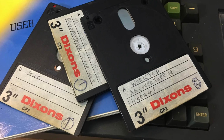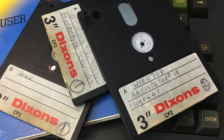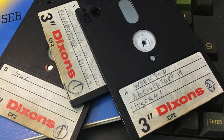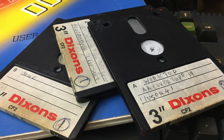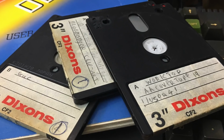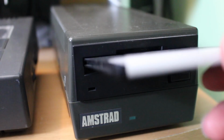The discs themselves are solid, and I mean solid. A 5¼ inch disc was very floppy and easy to damage if you didn't handle it with care. A 3½ inch disc is pretty sturdy and won't necessarily break if you knock it about a bit, but a 3-inch disc can take a wallop, which was an advantage in my case because I was a clumsy kid who dropped them quite often.